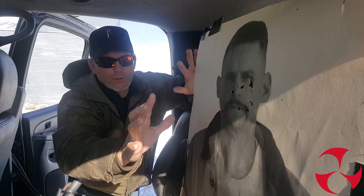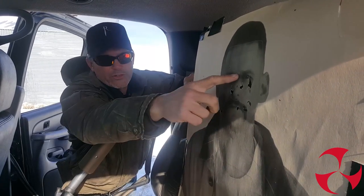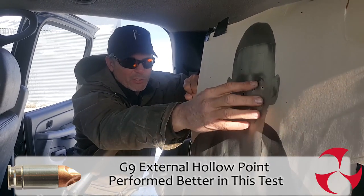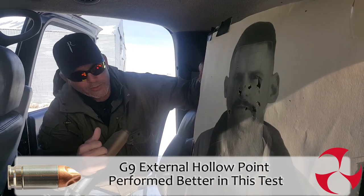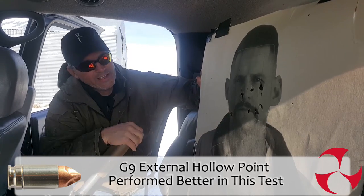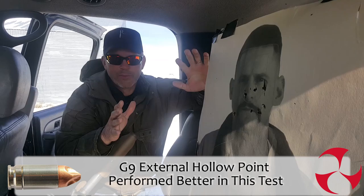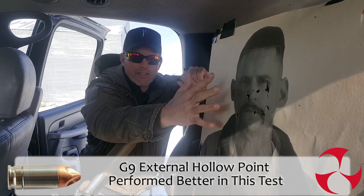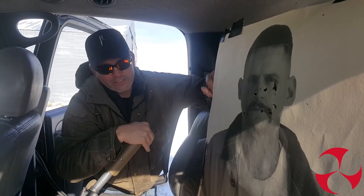So the remarkable thing is, with a high velocity 5.56 round, I got more deflection from my point of aim than I did with 5 of these pistol rounds. That's a really incredible thing for a pistol round to be able to do. So very impressed with what we were able to produce, and I would be really confident in being able to take a shot as a police officer or a military operator through a windshield and be able to hit somebody in a back seat without hitting somebody else I didn't want to hit. So really amazing stuff.